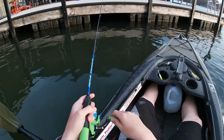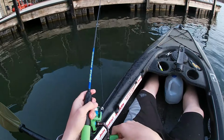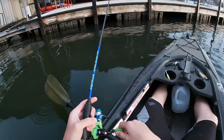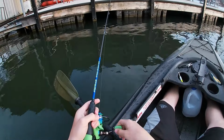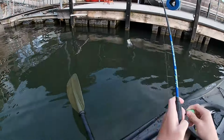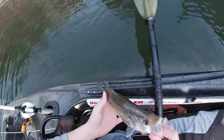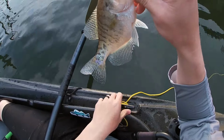Back in there good again. Let it fall for just a second. Very slow reel. Kind of pendulum it down. There he is. Not slacking that line. Another keeper. Probably another 11, 12-inch slab crappie. I'll measure it real quick. 11 1/4 inches.